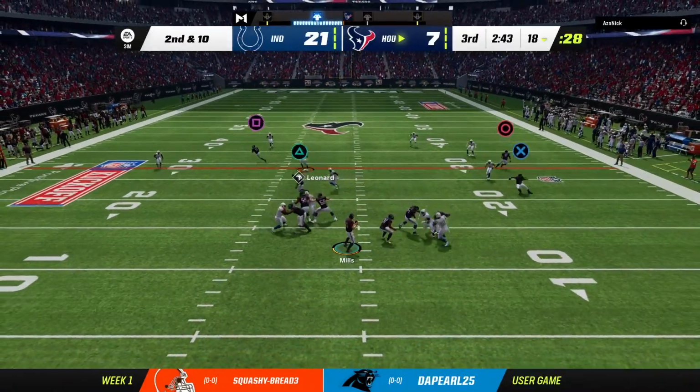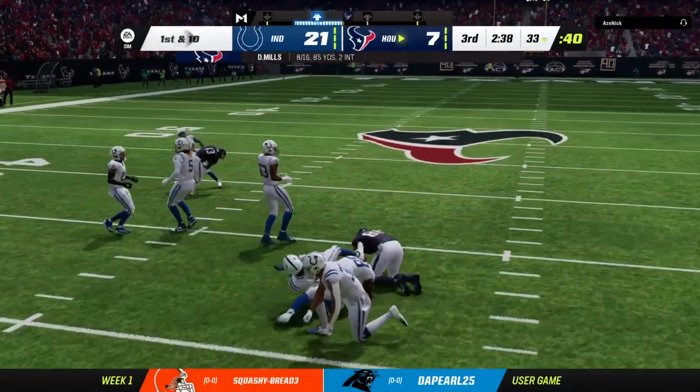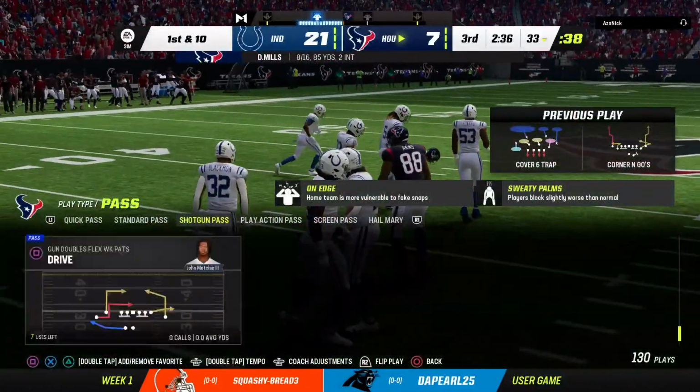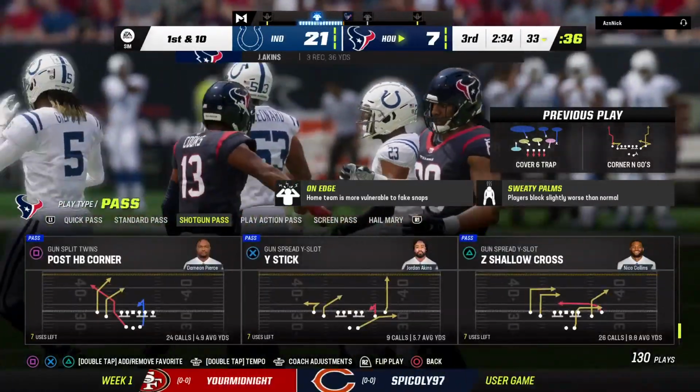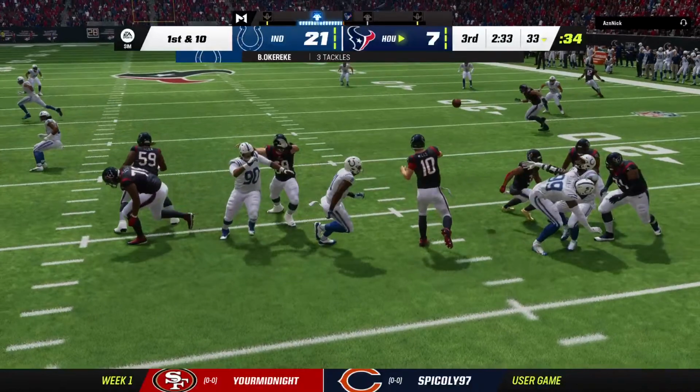Throwing again on 2nd and 10. Mills. Working the middle, and he's got it complete to Akins, the tight end. And he's got it past the 30 before he's hit and dropped. 15 yards, the Texans pick up the 1st down.